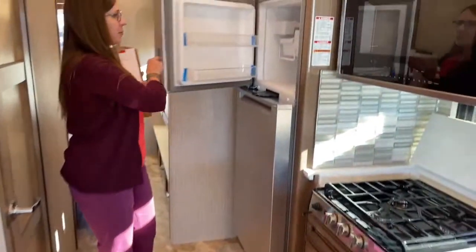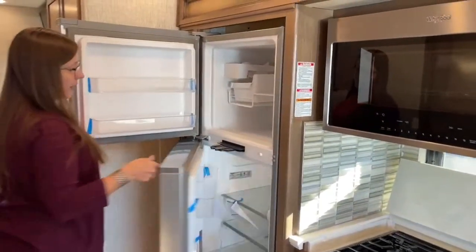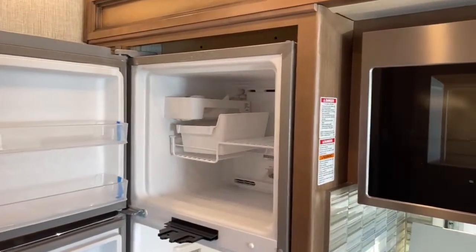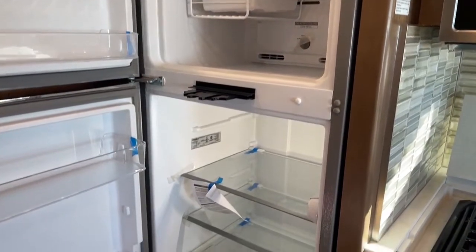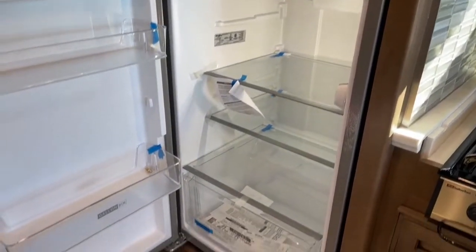This does have the upgraded 11 cubic foot refrigerator. So tons of room in here, as you can see. Also with the ice maker. And with this upgraded refrigerator, we get 2 extra batteries on this coach.